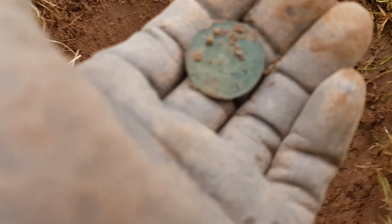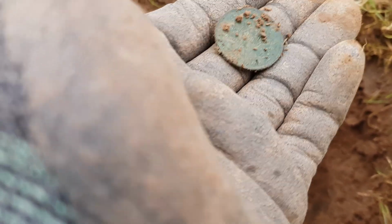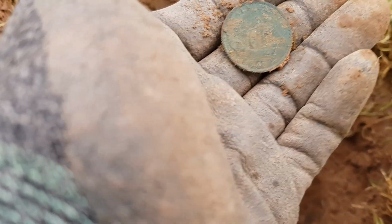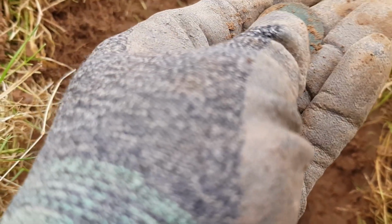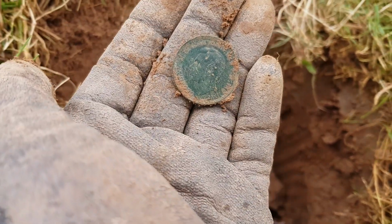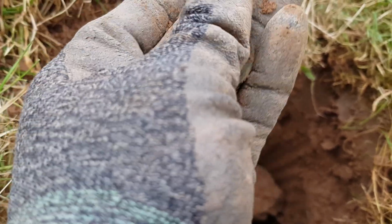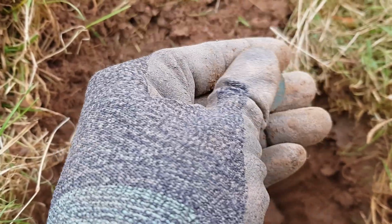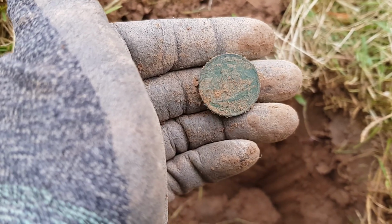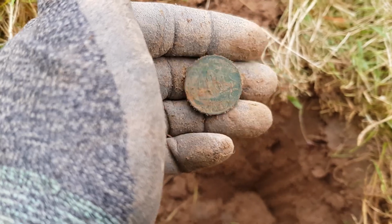Looks like a ship's halfpenny. 1948. Oh, it's lovely condition again. That's going to clean up nice. George VI. Oh yeah, beautiful condition. Lovely. Such a nice patina on these. Like a nice green on there, kind of like the ocean, I suppose. Yeah, it's nice. Really like that.